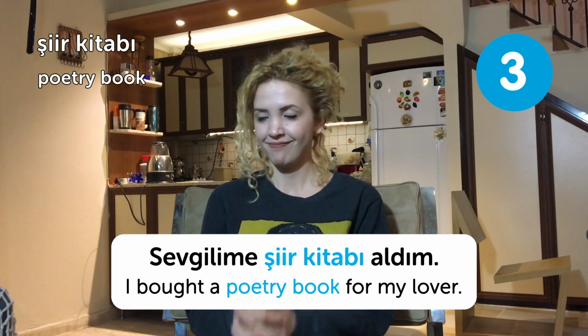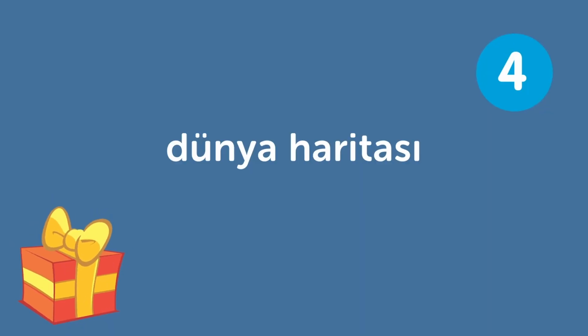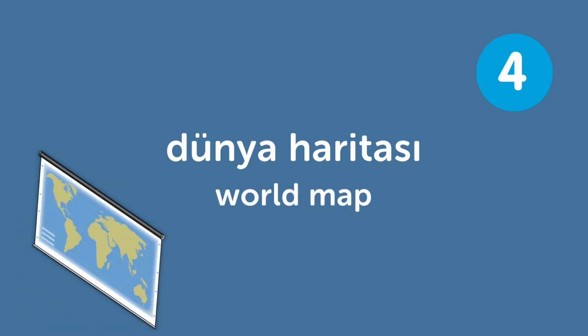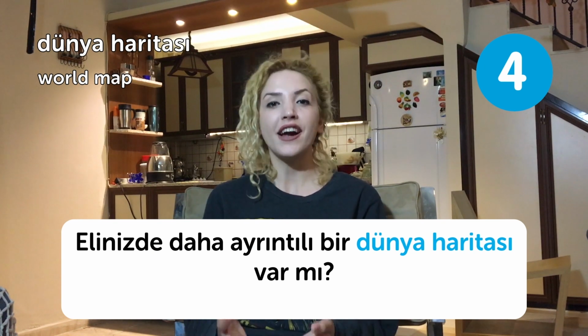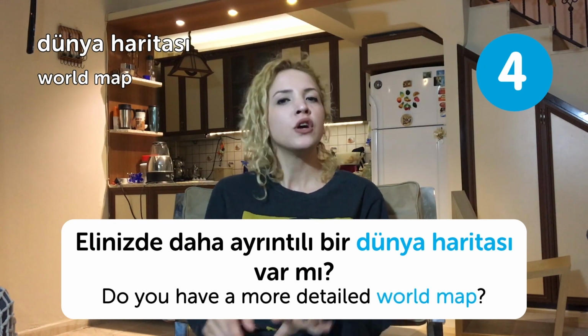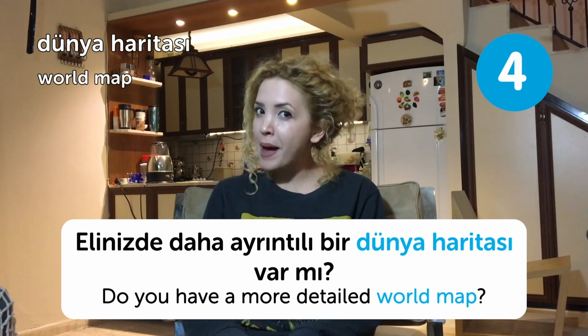Wonderful gift. Our fourth word is dünya haritası, meaning world map. Elinizde daha ayrıntılı bir dünya haritası var mı? Do you have a more detailed world map?